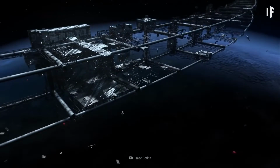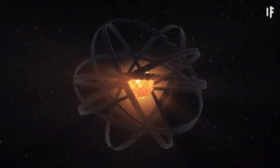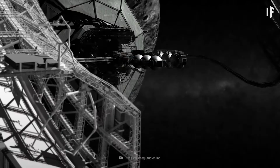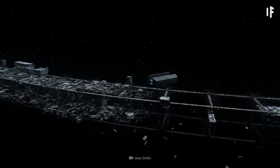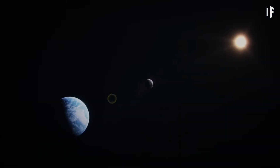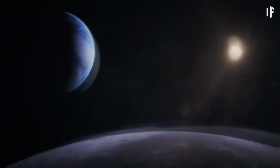To build a structure that size, we wouldn't need to collapse all the planets in the solar system like we would for some of the other space megastructures. Mining our moon and some nearby asteroids should be enough to provide us with all the materials we'd need. We'd assemble the cylindrical station right in space, somewhere between the Earth and the Moon. We'd park the O'Neill cylinder at a Lagrange point where it would stay in place without being drawn into the orbit of either the Earth or the Moon.